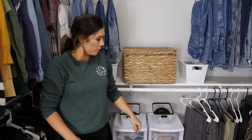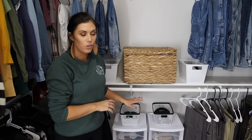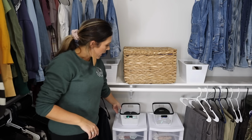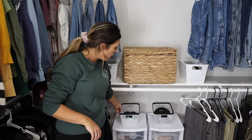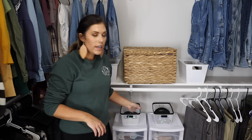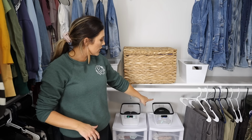Okay, the drawers are done. I'm probably gonna make some labels with my Cricut, but I did add the Dollar Tree baskets to the top of these bins, and I put in our sunglasses because I feel like we are always looking for them. They always end up in junk drawers and we never know where sunglasses are. So I have mine on this side since my clothes are on this side, and I have Taylor's on that side, and I also have his case.